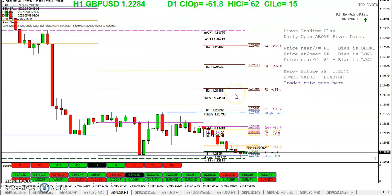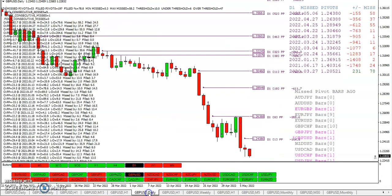Notice we haven't hit the weekly pivot, but we did take out the daily pivot here. So near pivot point bias is long, near S1 bias is long, and right now we are just actually a couple pips below S1, calling for a long bias. Now, if you look at this chart, we went below yesterday's low and back into it. So that means we're in the lower wick zone, and what do we know? Price doesn't like staying in the wick zone.